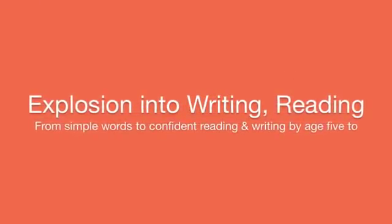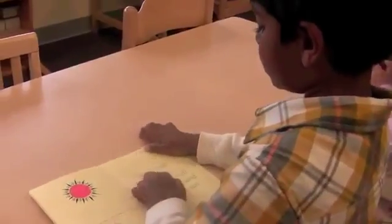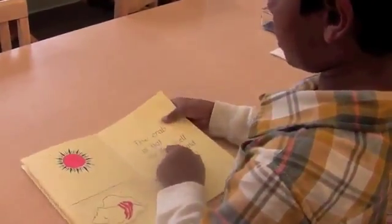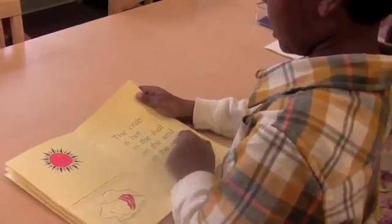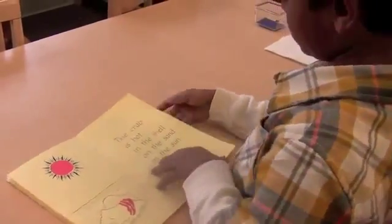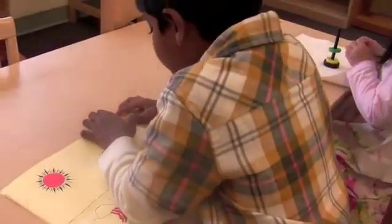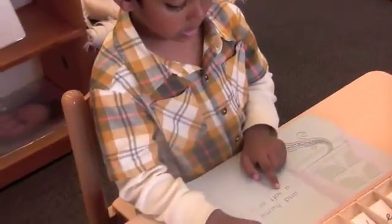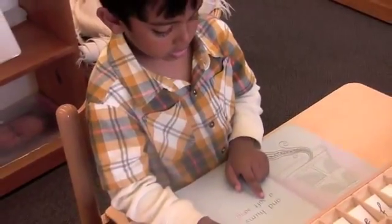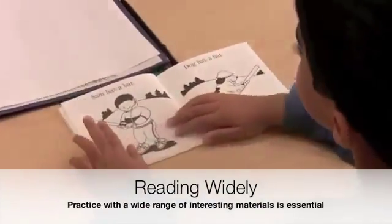After this careful preparation, many children in Montessori classrooms suddenly explode into reading and writing. This young boy hadn't read at all 2 weeks ago. Now he breezes through book after book. Once children have truly understood that words are made of sounds, and sounds can be represented by letters, they are off running. A good Montessori school builds upon that foundation and systematically develops children's skills.